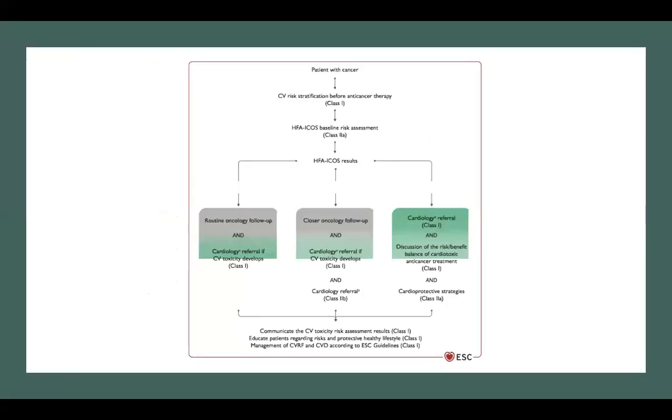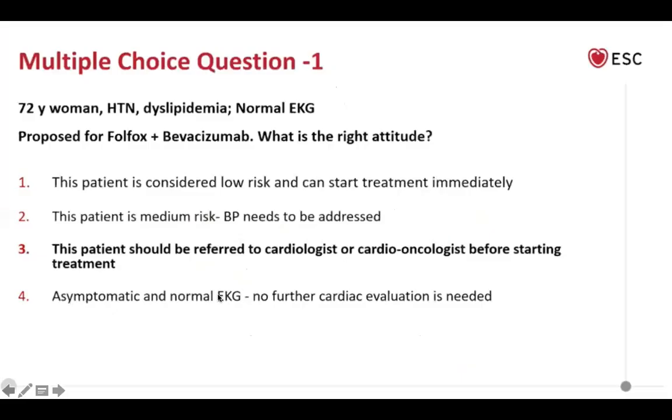So if the HFA-ICOS score is high, it's class one indication for cardiology referral. So the correct answer is the patient should be referred to the cardiologist or cardio-oncologist before starting the treatment. The patient is high risk, not low risk, nor medium risk, and we do need cardiac evaluation as the patient is a high risk patient.